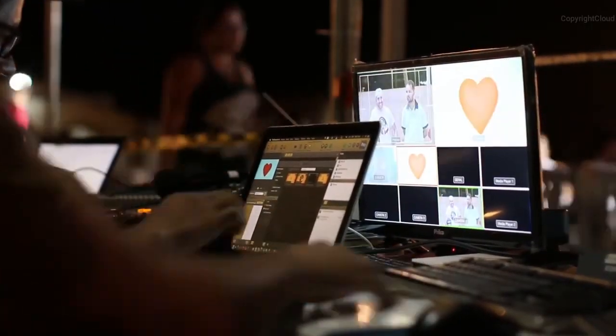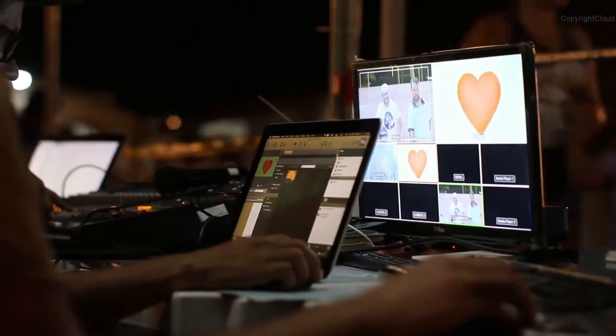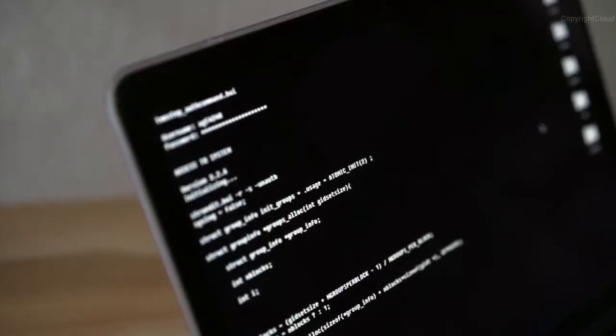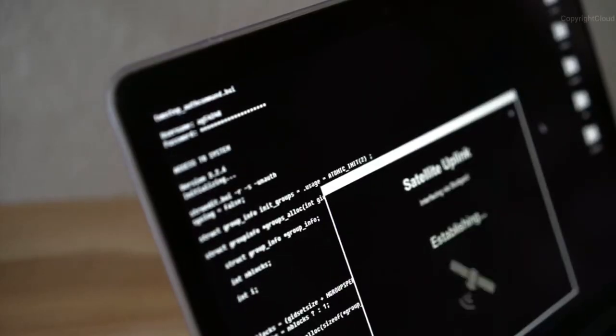Another big win? Built-in hardware wallet support. You can connect Ledger devices directly, giving you that extra layer of protection if you're managing larger assets.